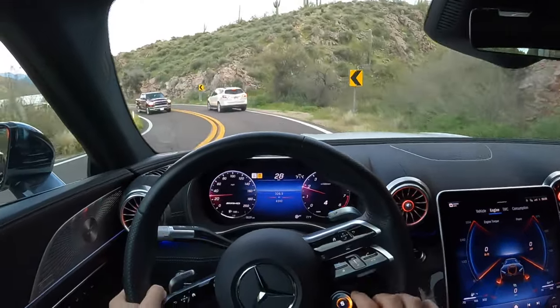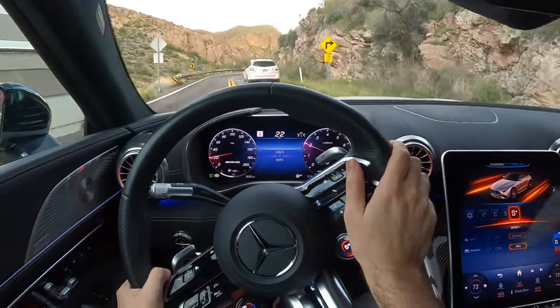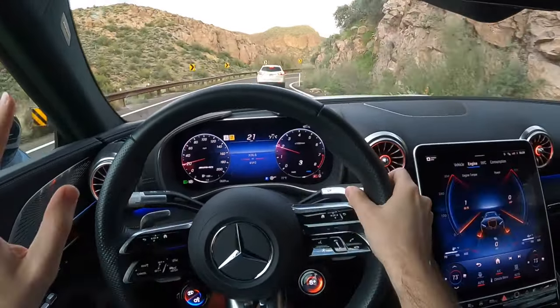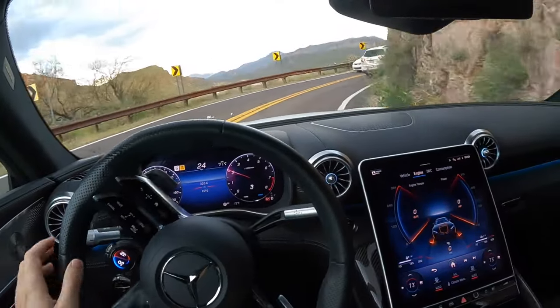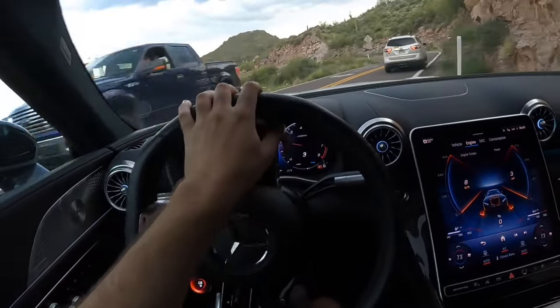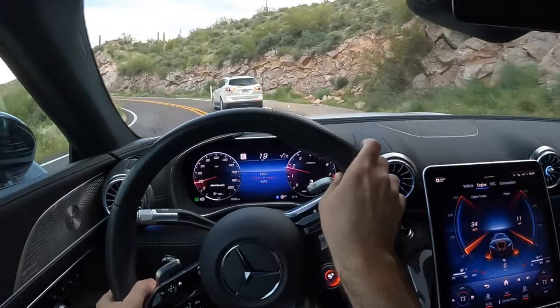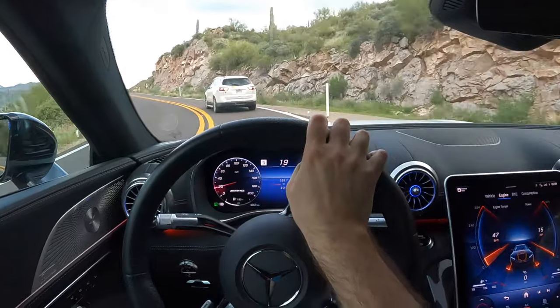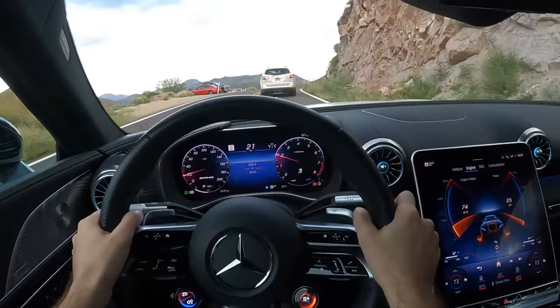And especially when you put it in Sport Plus mode, you get more baffling in the exhaust notes. It sounds really good. And you can even step outside and hear the car. It really does not disappoint whatsoever. It sounds absolutely fantastic. The other thing which I just love about the SL43 is the handling, guys.